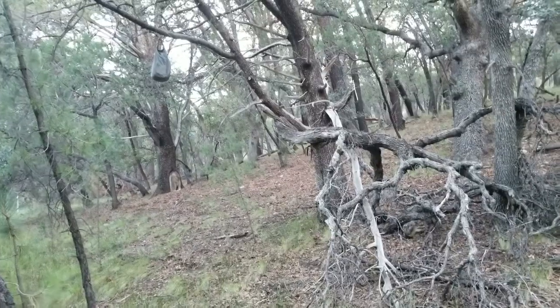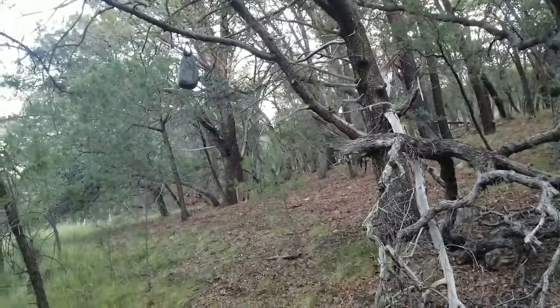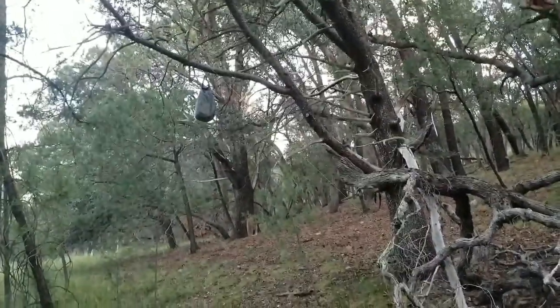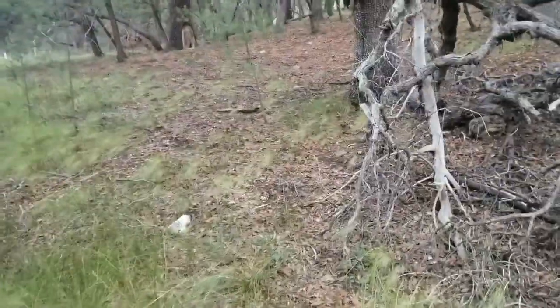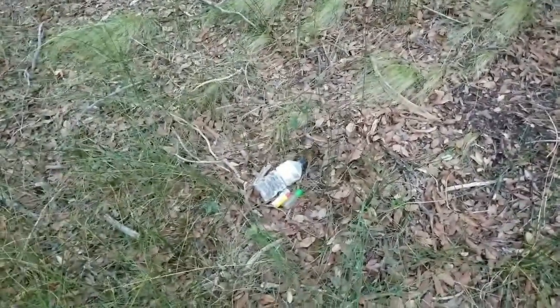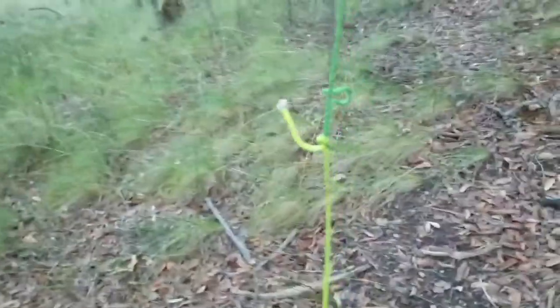So yeah, the shitty bear hang actually worked, so that's good. I didn't really think it would, but at least I have food still. They don't seem to mess with anything. Yeah, because I just threw some stuff down on the ground that I forgot to put in the bag. At least I get breakfast.